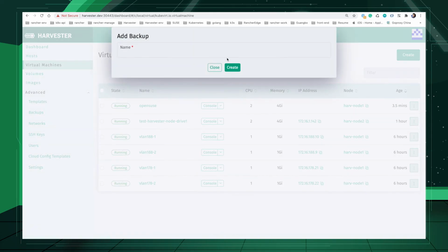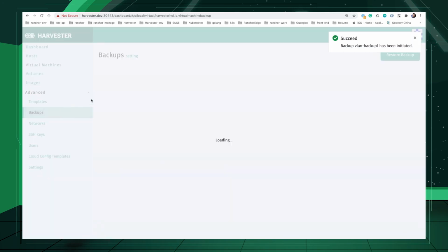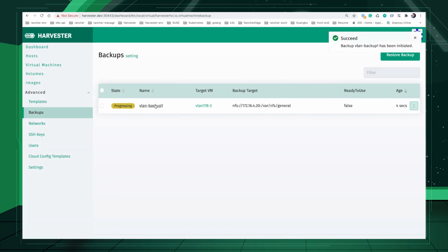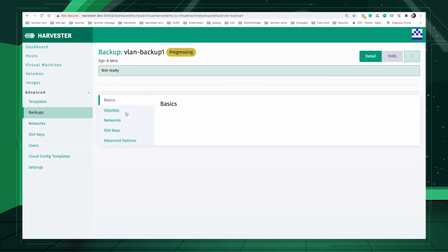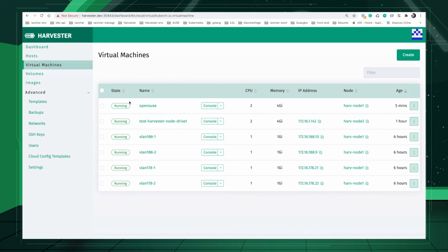Now let's create a backup. What this is actually doing is calling the CSI snapshot and the Longhorn backup feature to create the backup file and save the data volumes into your configured backup target, which is outside the cluster. And later you can choose to restore as a new VM or replace the existing one.